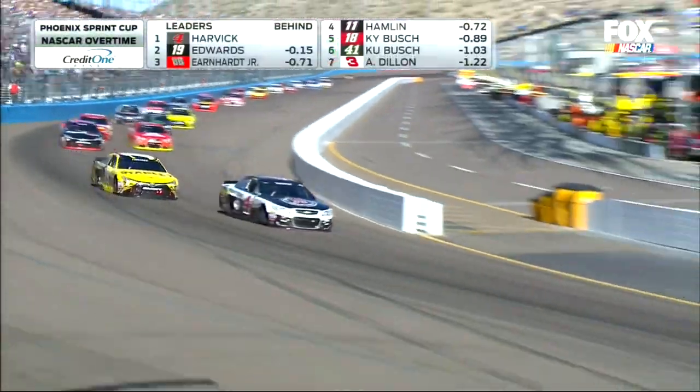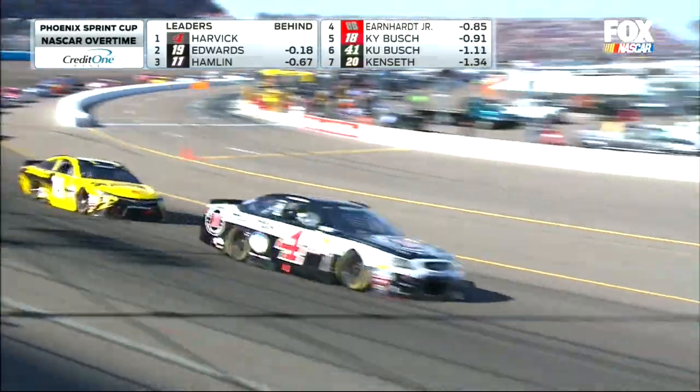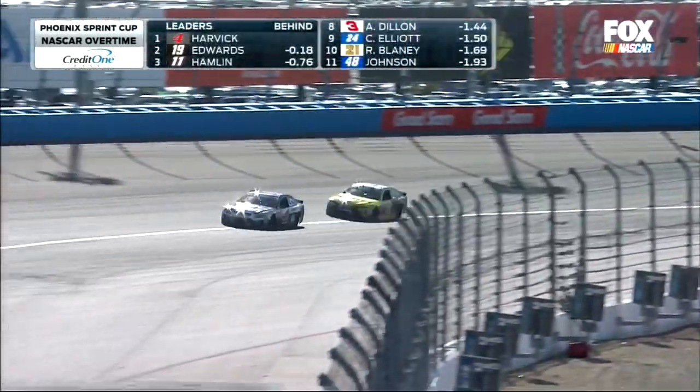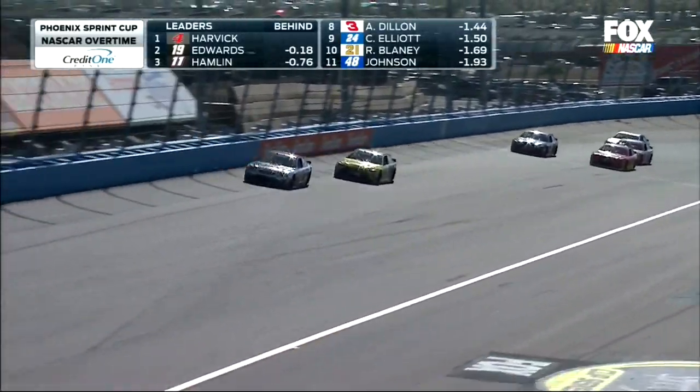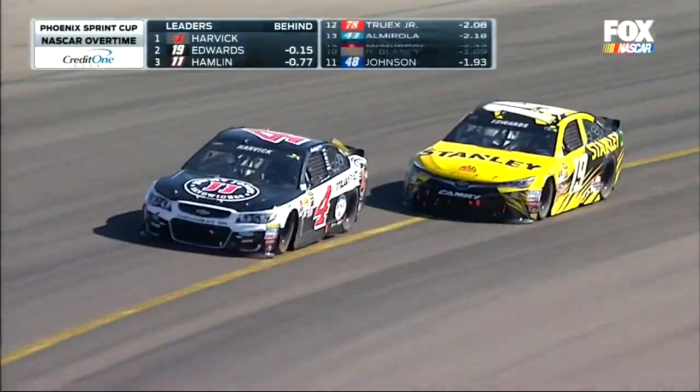Austin Dillon dropping way back. Won't be a factor. If Harvick can hold him off, I tell you, he's Superman. That's all I can say. Well, he held him off right there through one and two, but can he do it three and four? Three wide, turn two. Everybody gets through. Next flag ends the race. There's never been a last lap pass at Phoenix.